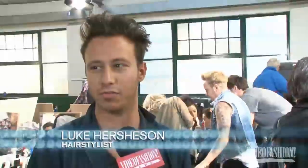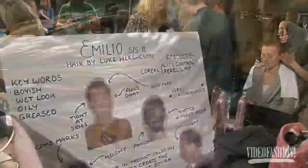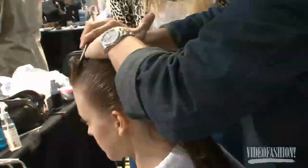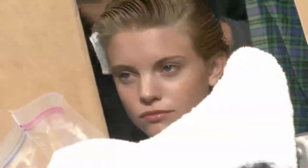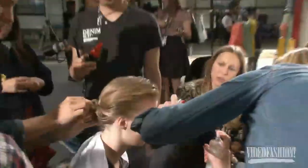Super girly and really sexy, the clothes. So I think it was just nice to toughen them up a little bit. It's very boyish and androgynous. We're using a lot of wet looking products, a lot of grease, a lot of shine, lots of tooth marks in the combs. So you get that slightly rigid effect and side parts, a bit of a quiff around the front area. So they feel very much like beautiful boys in gorgeous dresses.